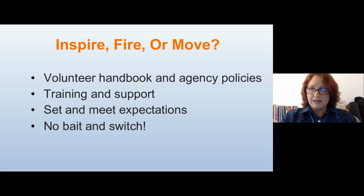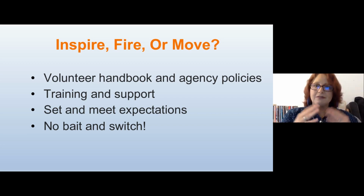My favorite phrase, if you have to have one sentence about volunteer engagement and volunteer management, it's that every interaction with a volunteer is an invitation to stay or an invitation to go. And the tagline to that for this presentation is, it's okay to ask people to go when it's time to go. The rest of the time, we want to create that welcoming, supportive, well-organized, well-structured situation for them to succeed.